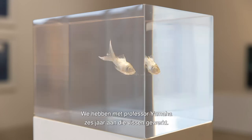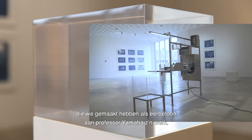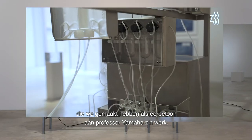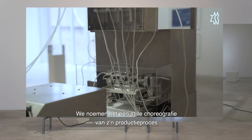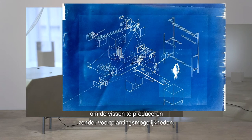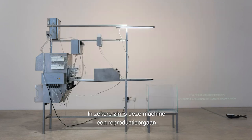We spent about 6 years working with Professor Yamaha in making these fish. After they hatched, they lived with us in our studio in London for many years. We loved them very much. And here you can see one of the remaining bodies. Next to it, there is also a machine, which we made as a kind of homage to Professor Yamaha's process. We call it a sort of dormant choreography of his production process of preparing and producing a fish without reproductive potential. So in a way, this machine is kind of a reproductive organ for a fish that cannot reproduce.